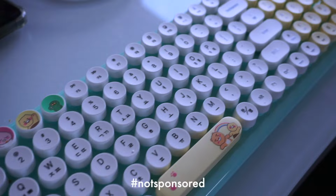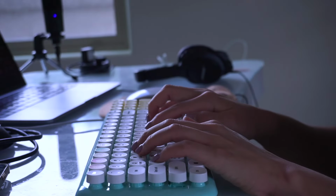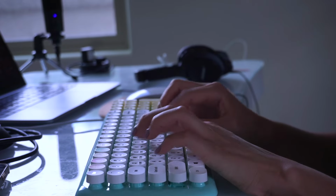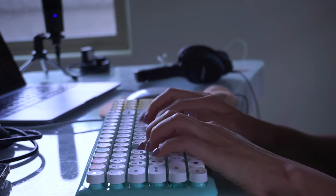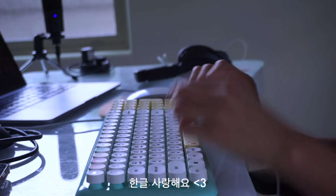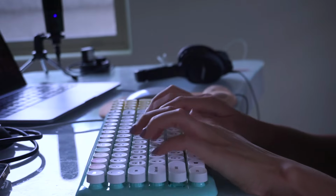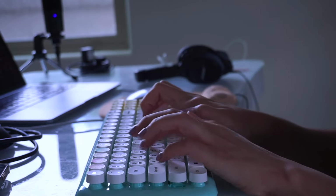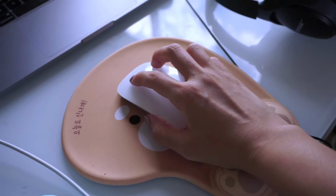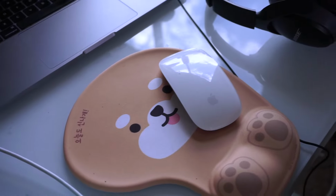Ooh, by the way, I wanted to show you this new, somewhat mechanical sounding keyboard. I got this back in Korea from a Kakao store, if anybody knows that character. I love it because it also includes Korean characters, which I'll never get to use for work, but I still love it. This mouse pad is also from the same Kakao store, and it's too cute.